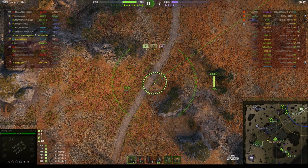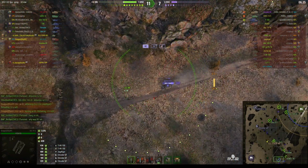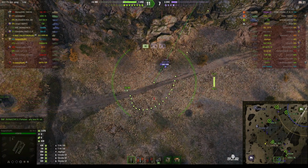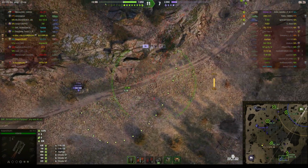At the moment, Oxagon's looking to try and spot that T-103. In fact, he's over on the other side of the map. He's way over, and we can't get a shot on him. We've got a red line. In fact, we did have a red line. We've suddenly got that line back again, so maybe we can shoot.